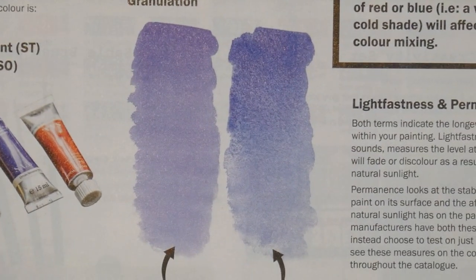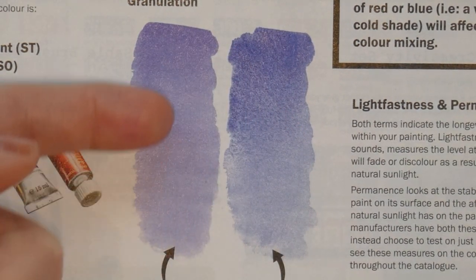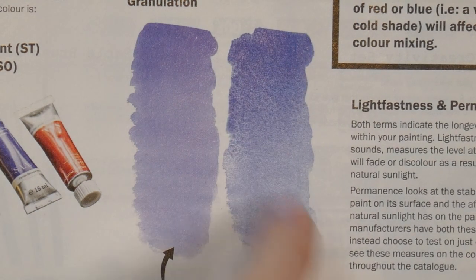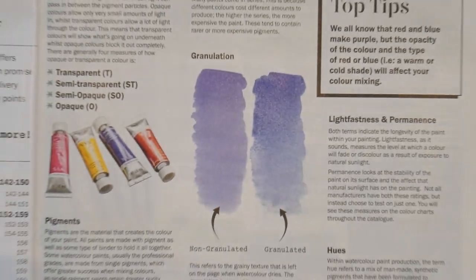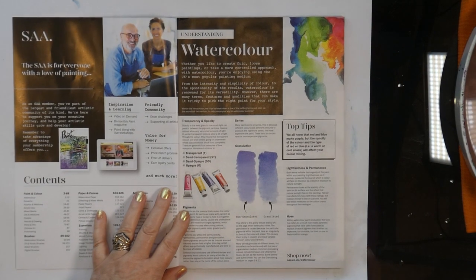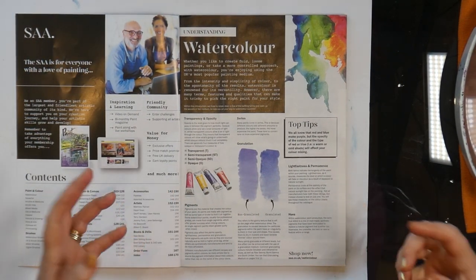So here we have something that's granulated and something that hasn't. This is fine, fine paint that probably even dissolves in the water. This is large pigments, and the pigments sit down and get down into the deep depths of the paper when the paper's rough, and it gives you this lovely, lovely look. So that explains that.